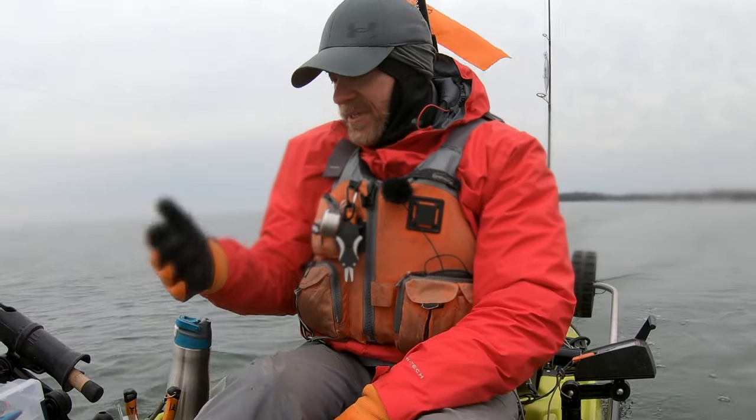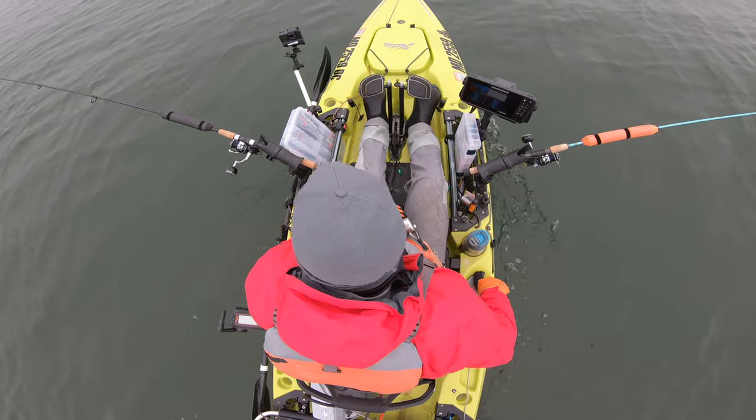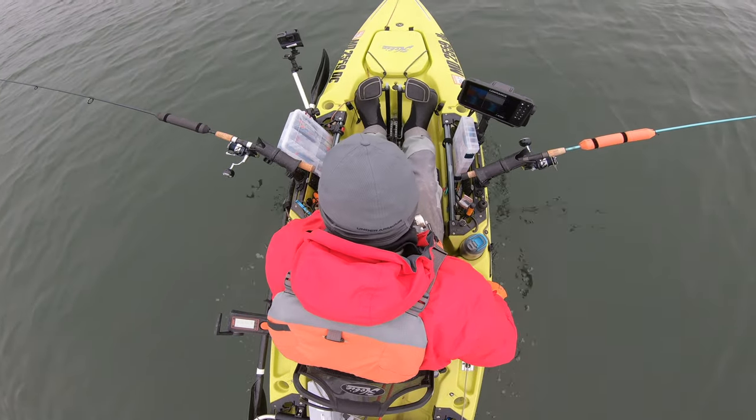Sea lice all over the place. Holy cow, man. How much sea lice do I got in here? Isopods. Sea lice, whatever you want to call them.